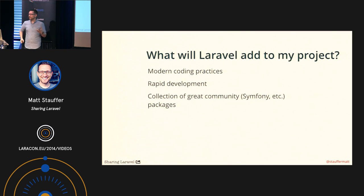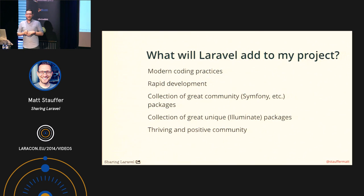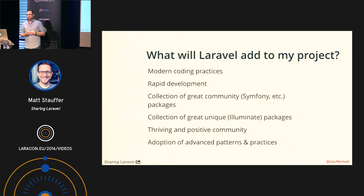Symfony packages, and in 4.3 we're going to have Flysystem, and a lot of the other things that other people are doing either are already in Laravel or play very nicely with Laravel. But we also have a lot of original packages. The Illuminate packages are some of the best at what they do that we have available. Number four, a thriving and positive community. I think this is the most undersold value that Laravel brings to the PHP community, the developer community as a whole. It's positive, it's inclusive, it's just a good place to be. It's encouraging, it's teaching, and that's not always the case. And I think that's something that Taylor has done intentionally since day one, and we really benefit from it even when we don't realize it.